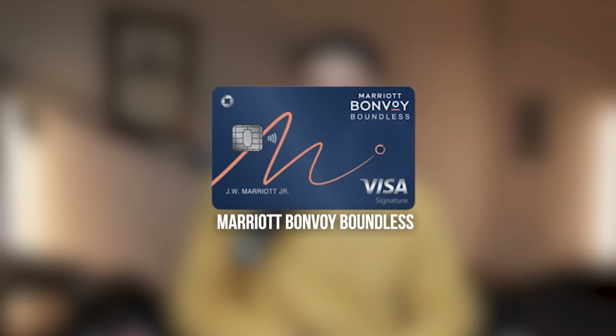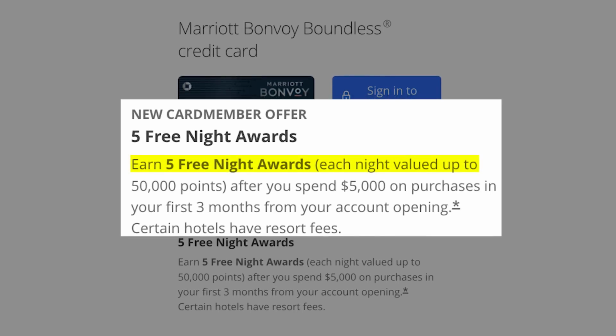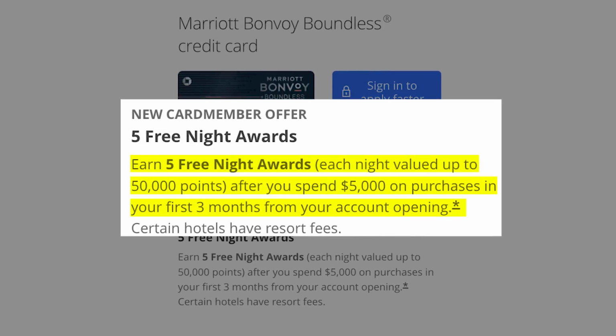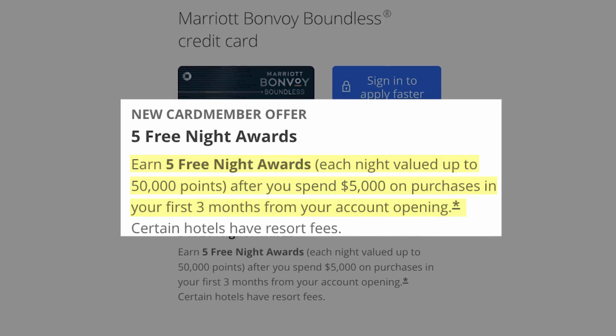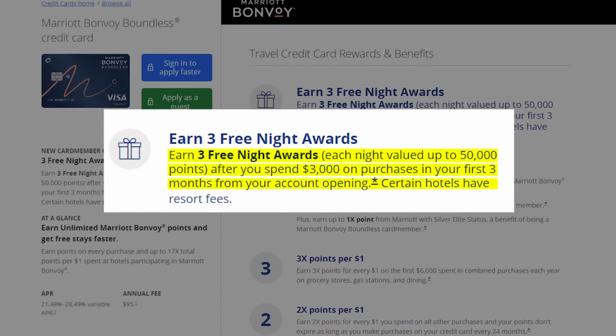So in order to start that clock for myself, I decided it would be a good time to apply for the Marriott Boundless credit card. And another thing that pushed me towards applying for it earlier than I was expecting was the fact that it had one of those limited time 5 free night award offers on it, worth up to 50,000 points each for spending $5,000 in the first 3 months of having it. I do believe that offer might have just expired, but I do believe it's still up at the time of me recording this. So again, check the links down below for that. But the base offer is still for 3 free nights after $3,000 worth of spend in 3 months. So still a pretty good offer nonetheless.